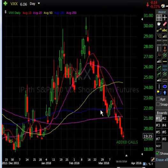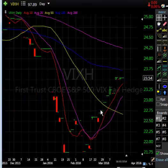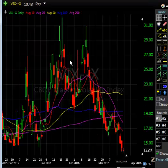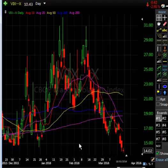Also VIX is oversold, which is not good. VIX oversold, and this is getting to an extreme condition. And let's see how it plays out from here.